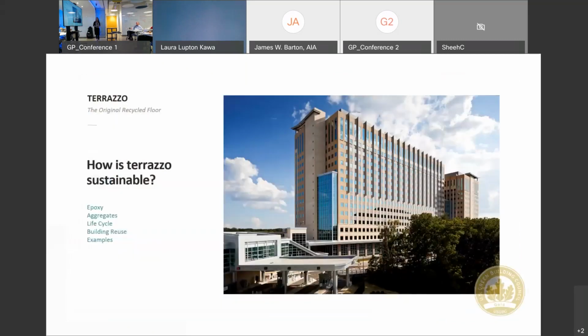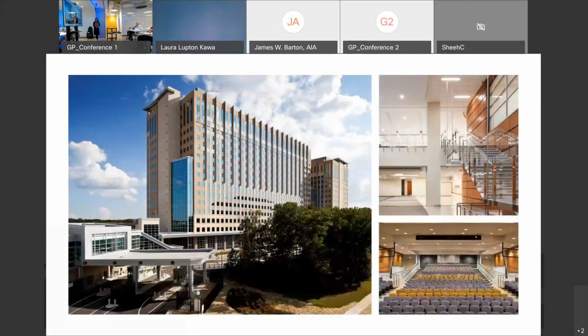BRAC 133, a project down in Northern Virginia. The entrance to this facility is on the 4th floor. Beneath that main entrance, they have conference spaces and meeting rooms. So there was a concern from the design team about sound transmission and impact noise from the hard surface above transferring down to those spaces below.